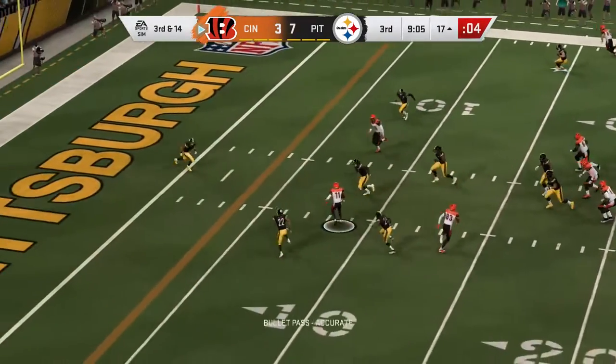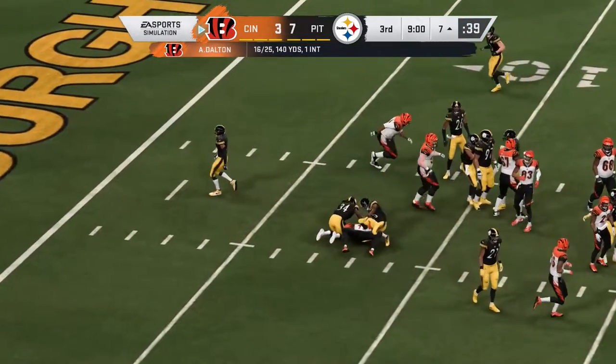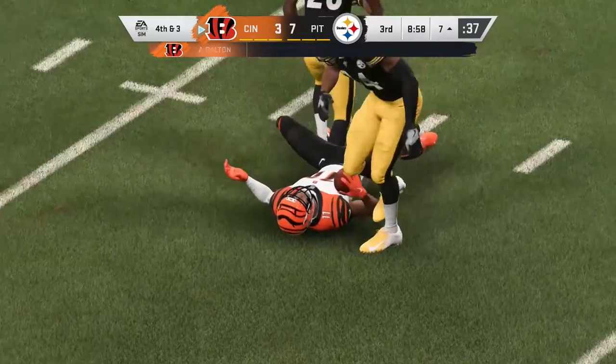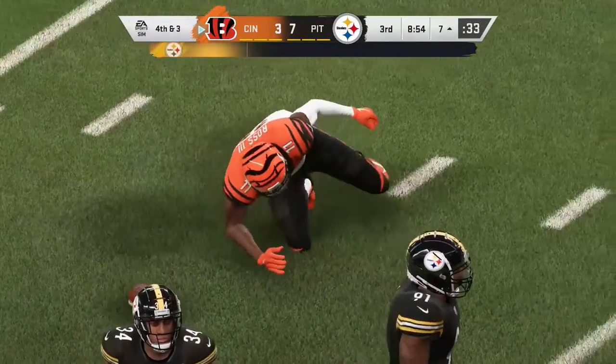Dalton here from the gun. This will be caught just inside the 10. And they will get to him at the 7 and stop him short of the first down marker. They'll get 11, but it'll still lead to a fourth down.